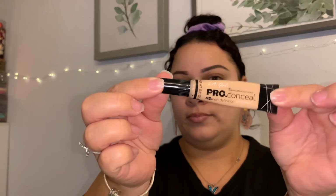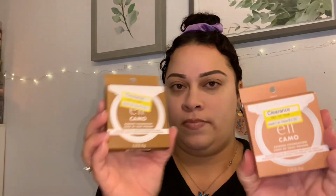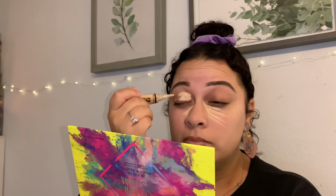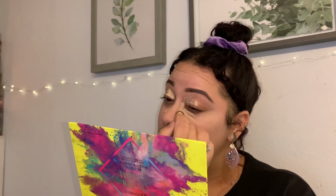And I'm going in with my Pro Concealer, L.A. Girl Pro Concealer. I really love this. And then I'm going in with my e.l.f. Camo powder foundations, which I really, really love a lot. I got two different colors just because I like to mix things up. So here I'm just putting some concealer for my little dark circles and just to cover a little bit of discoloration you have in your skin. And here I'm just getting my e.l.f. sponge and blending it all together.